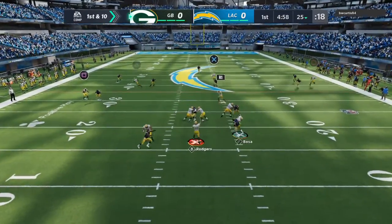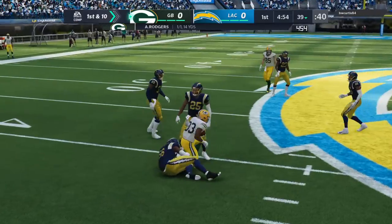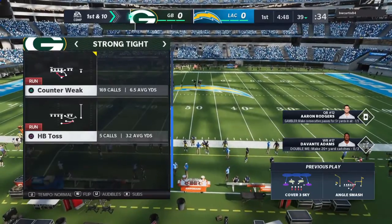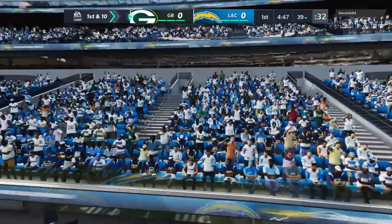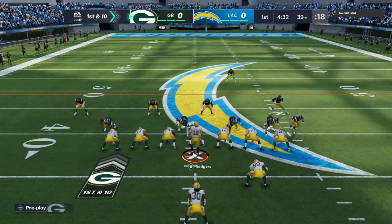Throwing on first down is Rodgers. Out of the backfield, this is Aaron Jones. And he gets this one just shy of the 40. They'll mark him down at the 39. 14 yards there on the first play from scrimmage. First down, Packers. So from the 39 now, they'll come up on a 1st and 10.